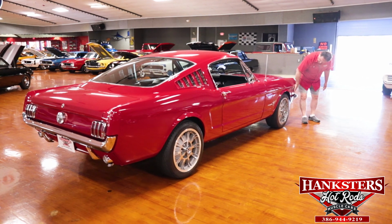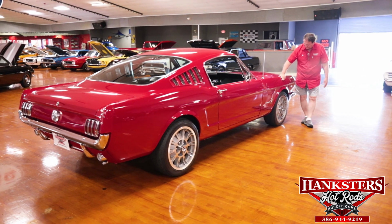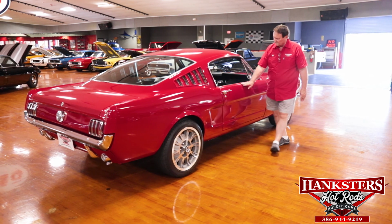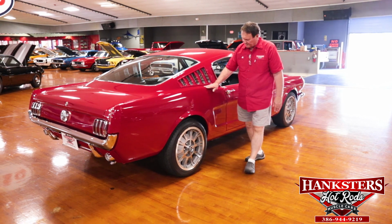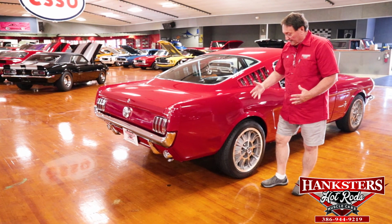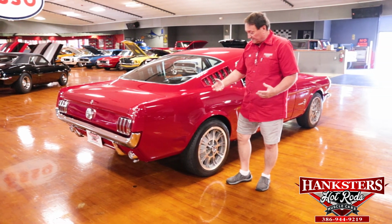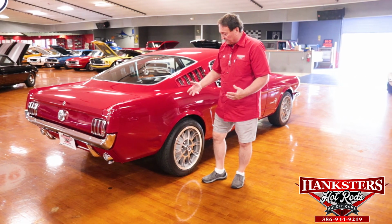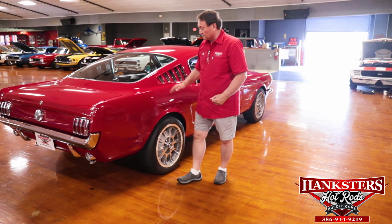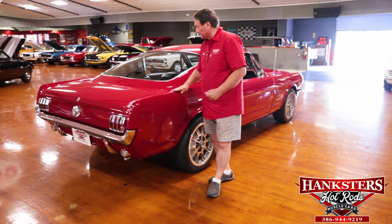Back up to the front of the car the same way. There's nothing that you can fault this car for. Nothing. It's as nice a car as you'd ever find. The wheels really add a pop to it. They give it a newer look, and I guess a more muscular look than the standard style steel wheels that would have come on the car. Of course, they're a lot larger wheel too, much larger diameter wheel in this case.